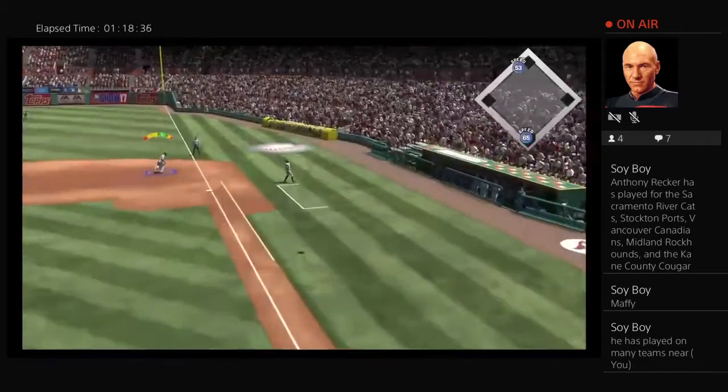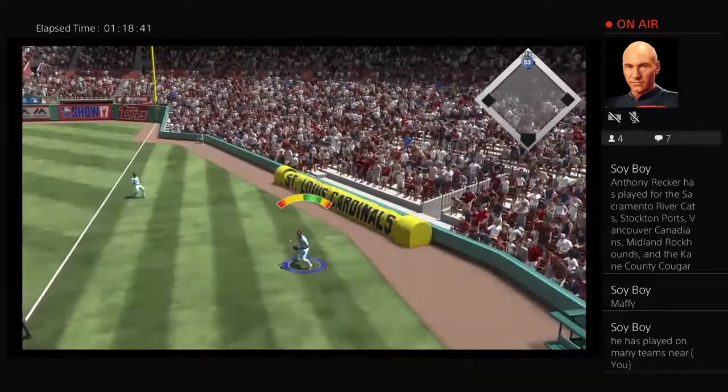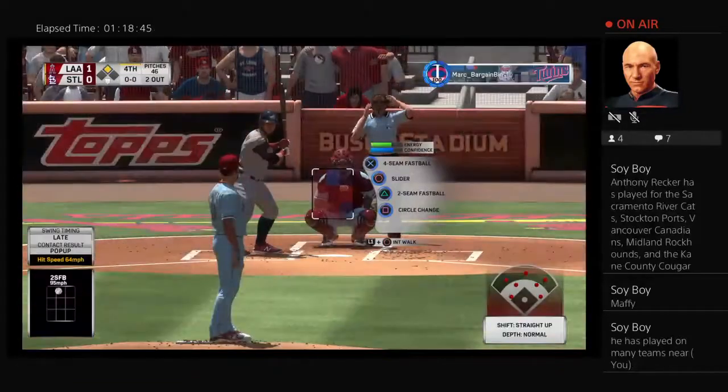You know what that might be doing? Setting up the next pitch. Could be that hard slider down and away. Something breaking down and away off the plate. Martinez is over now, and he's got it for route number 2.